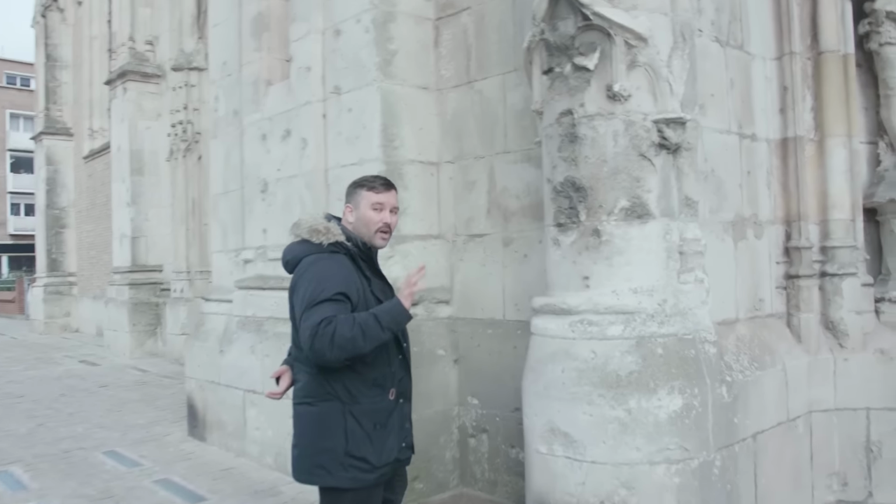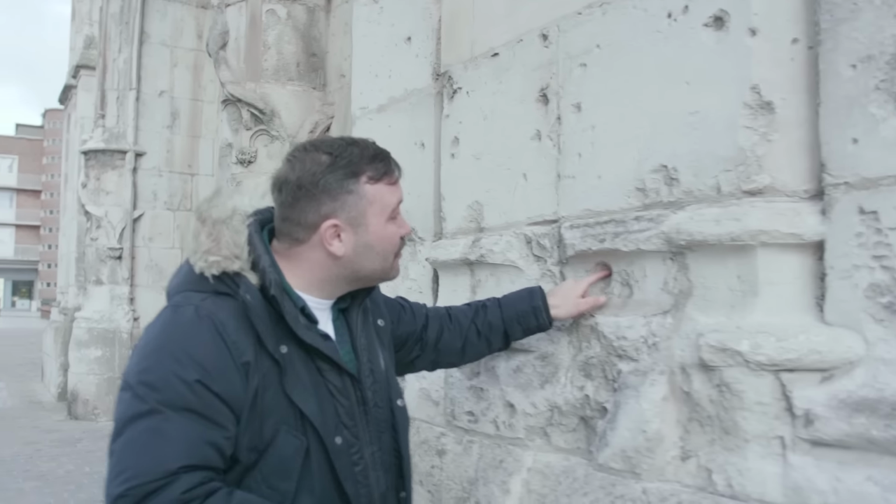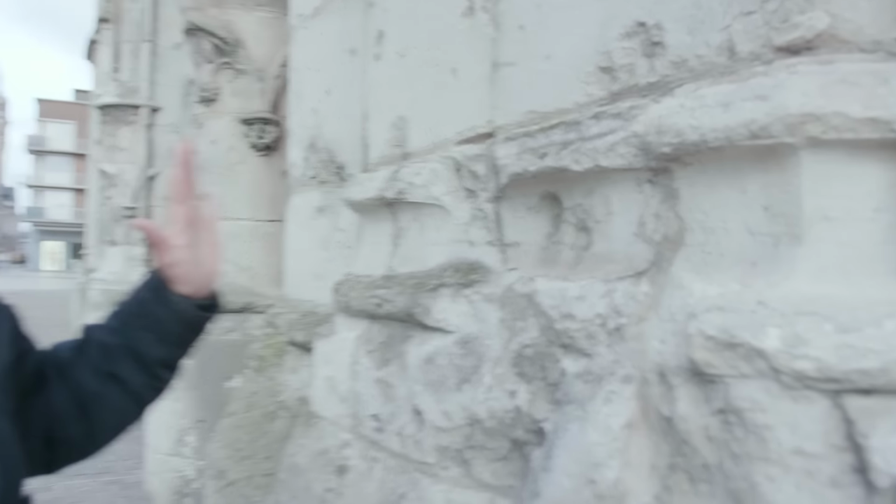This is St. Eloi Church, and you can see the massive chunks taken out of the stone here. Now, this occurred during the First World War, which is astonishing to think, and in fact it was rebuilt after the war. This would have been taken out by bits of shrapnel or perhaps even machine gun fire. You can even still see the bullet holes that litter all the way across the facade of the church.